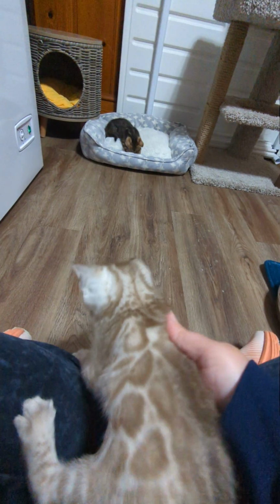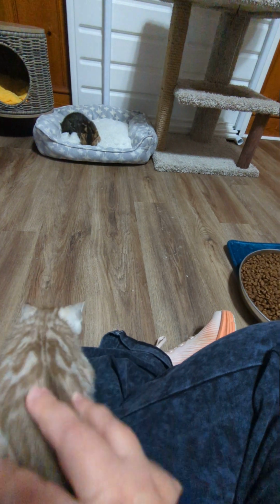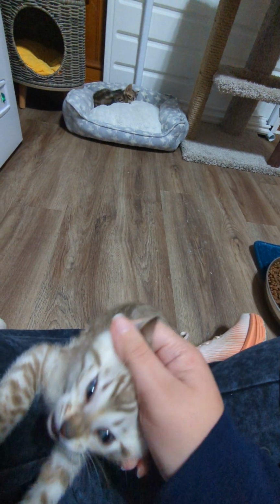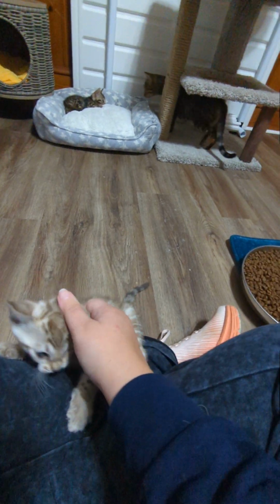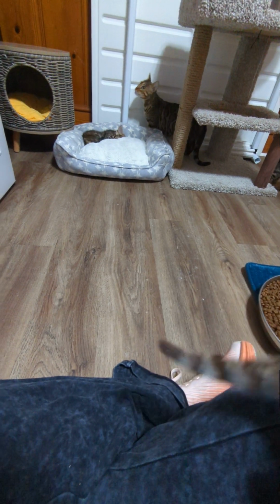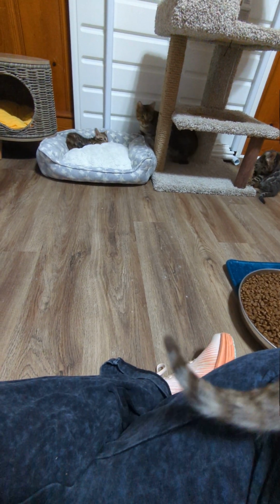Oh, nope. Sorry. That's Snowbell. That's not the other little girl. Come here, sweetie. I will show you the other little snow girl here in a minute. Come here. Come here, sweet girl. Here she comes. Come here. Yep.